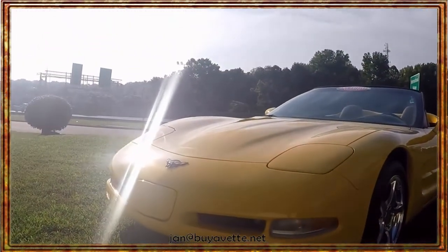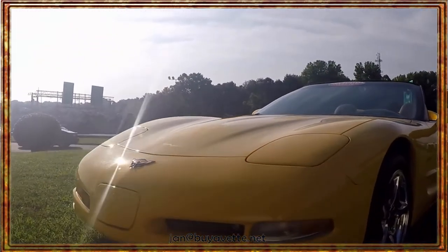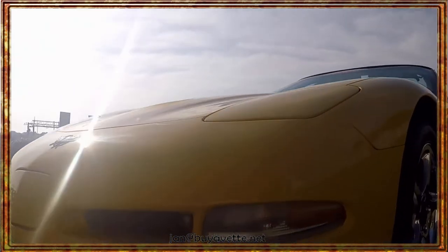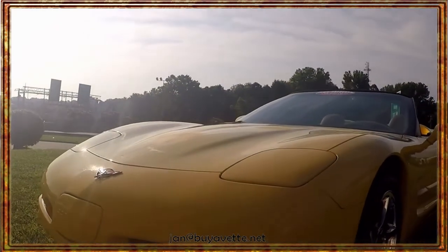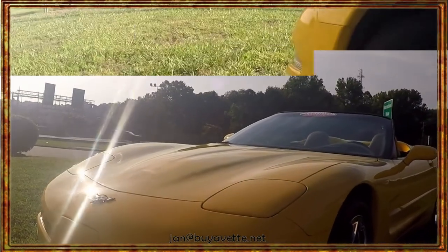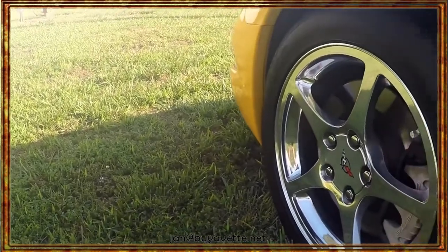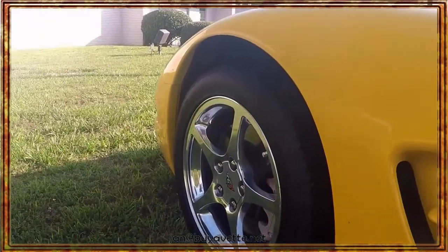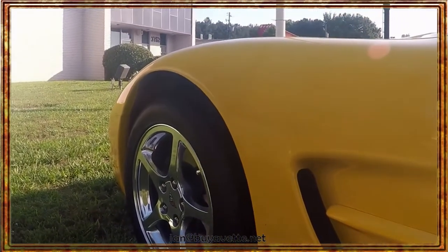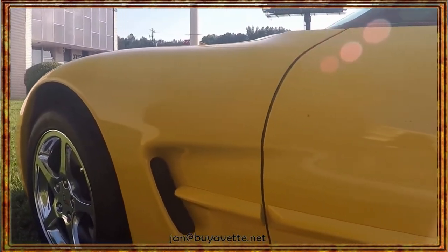And here we are at the front end of this beautiful 2001 C5 convertible. This car has an overall appearance of very good care. Wheels are nice, tires in good shape, brakes. Car's been through an extensive inspection and found to be in great condition.